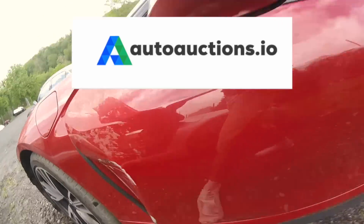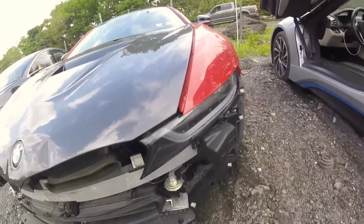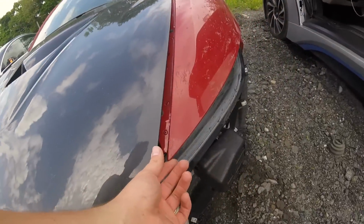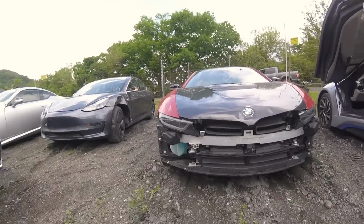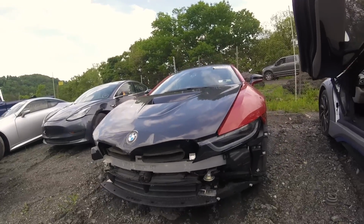Has been sold here before. Oh, we see some more damage here on the door. We see some misalignments on the seams. See, that one's close and this one's further apart. So it's definitely worth looking up on autoauctions.io to make sure that this thing is not a bad buy.